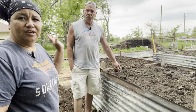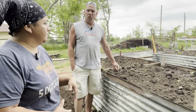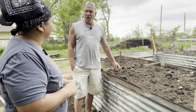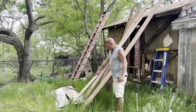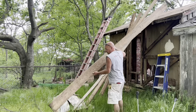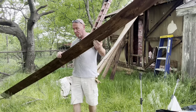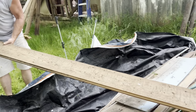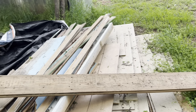I think we're going to go look at the boards that we're going to be using for the smaller beds right now, and then check it out and see what's up. Check it out. We have these 5/4 boards, but we also have these that are shiplap that we've taken off the roof. Already got the nails cleaned out of them. So I'll go ahead and slide this out.